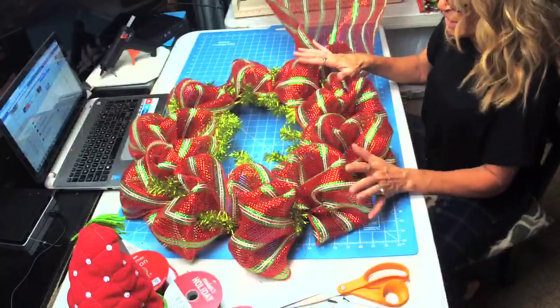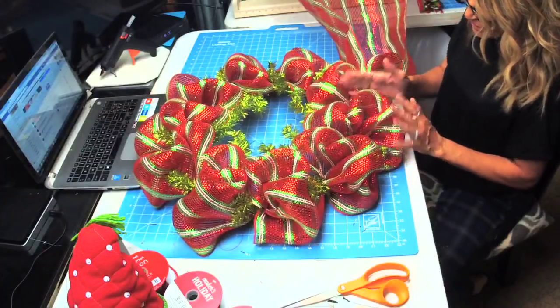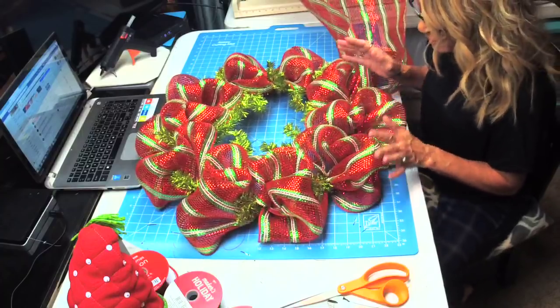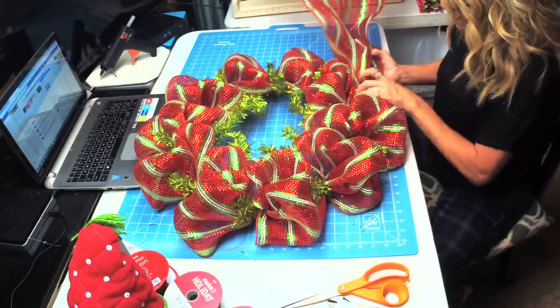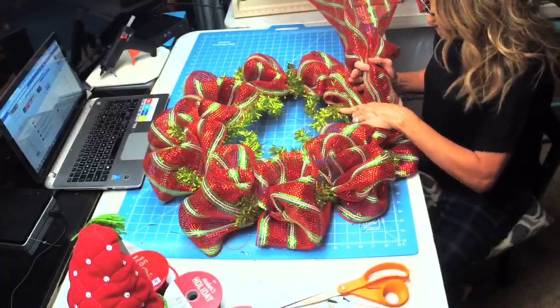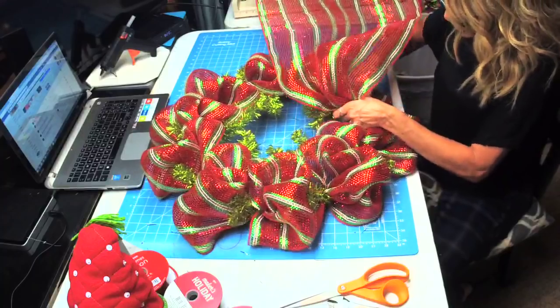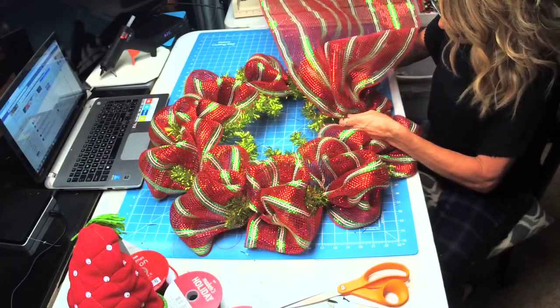Alright, so now we did all the bottom. And remember I said where we zip tied that? We ended and you can't see where you started and where you stopped. So now we're going to go up to the top. Sometimes, because this one's so close, I'm going to zip tie this. I'm going to do the same thing now on the top.